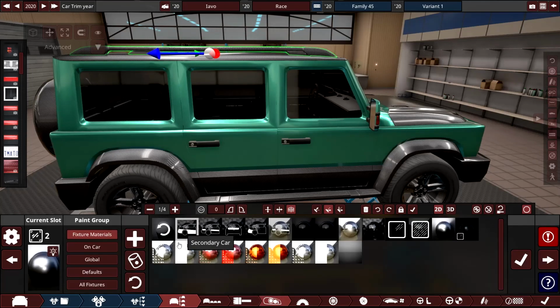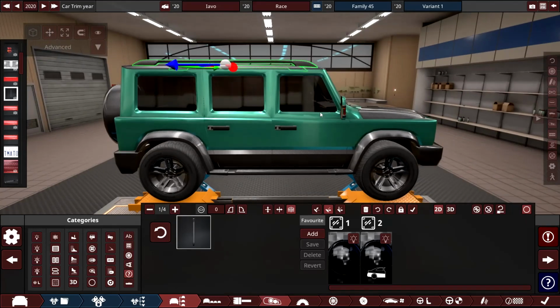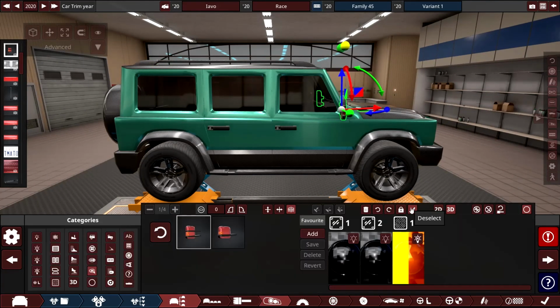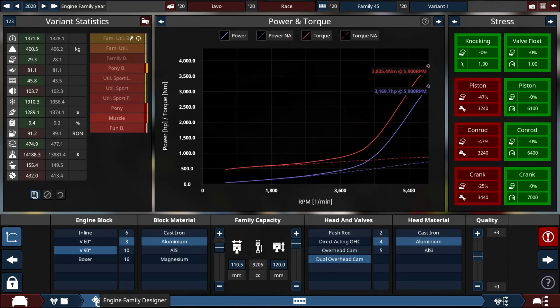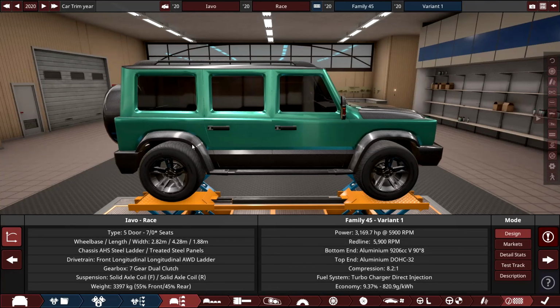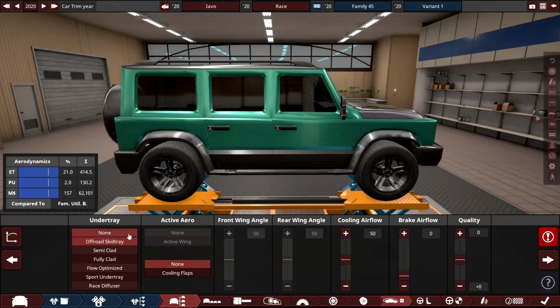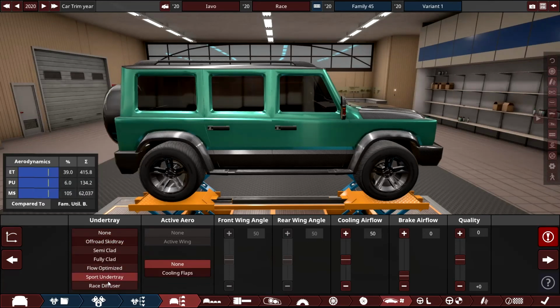Gotta have a light car. Oh, the computer is just like, oh no, your car is too heavy. That's why it won't do more than 200. Well, bitch. 3,000 horsepower. How heavy is our car anyway? Oh shit. Oh wait. I can change that. Race diffuser. Sure.